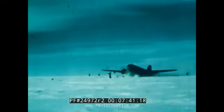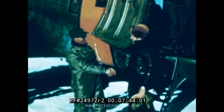Byrd greets his son, Dickie Jr., first, here following Dad's footsteps. They watch plane number 2 come in safely. Byrd tells Cruzen, good to be home again.